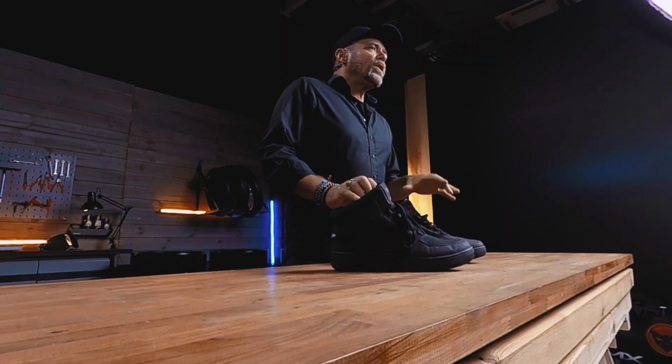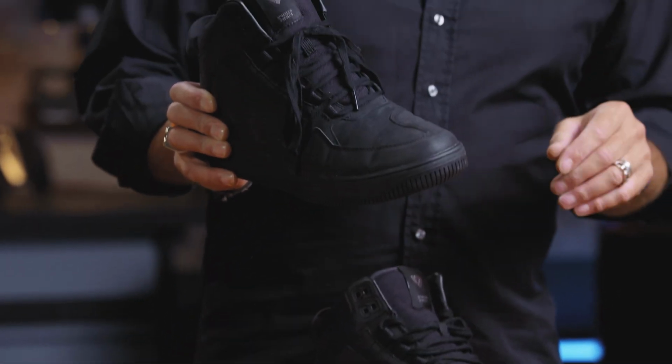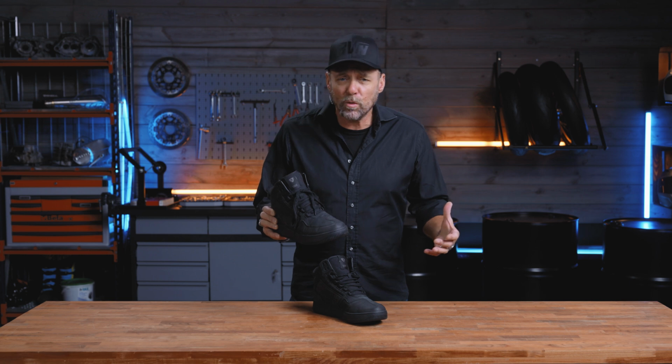Finally, we move on to urban and street boots. Now, these have gained a lot of popularity over the last years, what with the cafe racer scene. A lot of people want something that's not quite so heavyweight. They want something slightly more stylish and can be worn with their jeans.